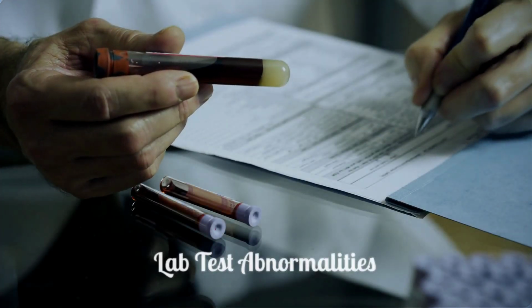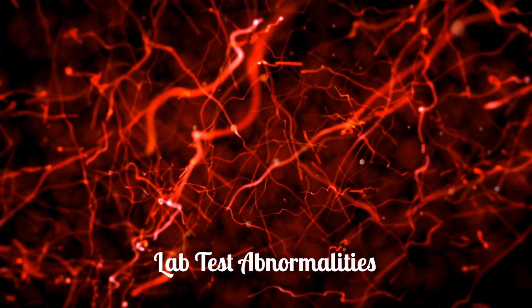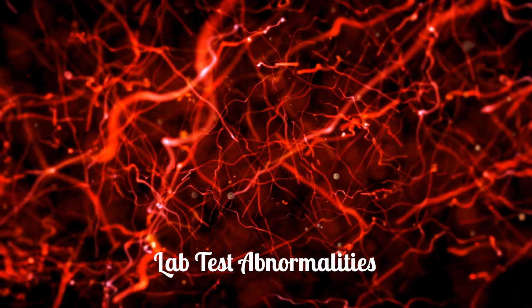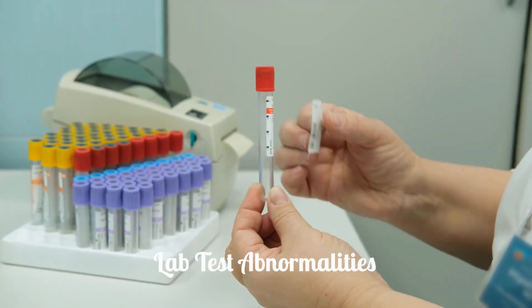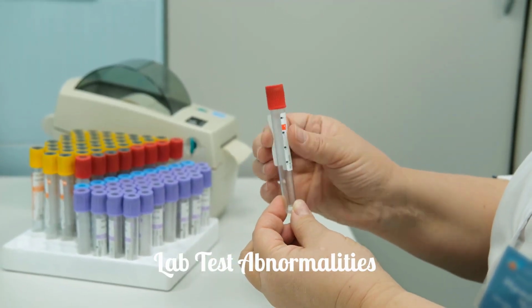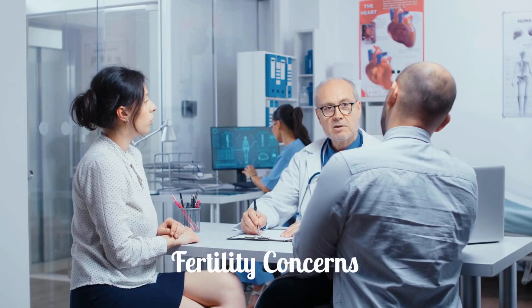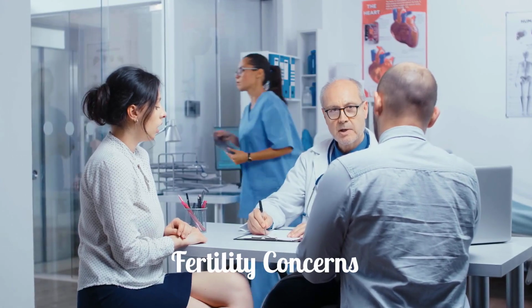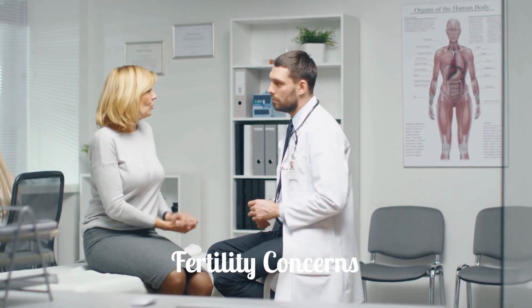Emrelis can also cause abnormal laboratory test results. These may include decreased white blood cell counts, increased blood sugar levels, and increased liver enzyme levels. Other potential changes include decreased levels of phosphorus, sodium, red blood cells, and calcium. Emrelis may also impact fertility in both females and males. If you have concerns about fertility, it's crucial to discuss these with your healthcare provider before starting treatment.